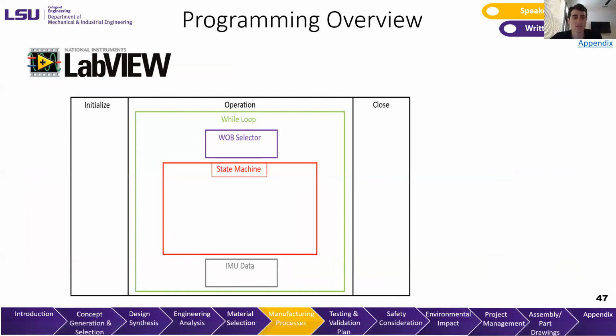So taking a look at the actual code used for the competition, the code was written using the LabVIEW programming language, and on screen depicts a high-level overview of how the code was structured. Depicted in black is a 3-sequence flat sequence structure, starting with initialize, then to operation, then to close. And inside the operation sequence is where the majority of the drilling process will take place.